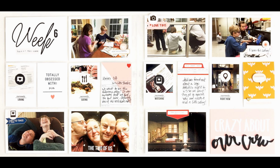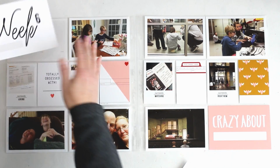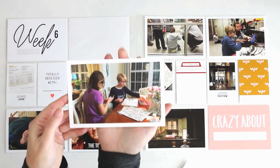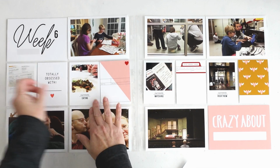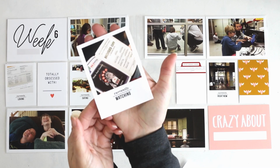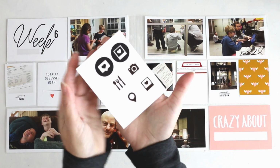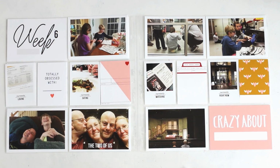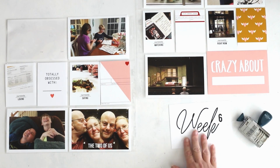Today I'm working with the Currently Photo Journal templates from Sahlin Studio. There's also a set of Currently Flair, digital files that are available at the Lilypad.com. I will link to all of that product below. And this is my layout that I'm starting out with today. I'm just showing you some of the photos and some of those templates that I have used on some of the 3x4 photos in the layout. And those are some of the Flair that were available.